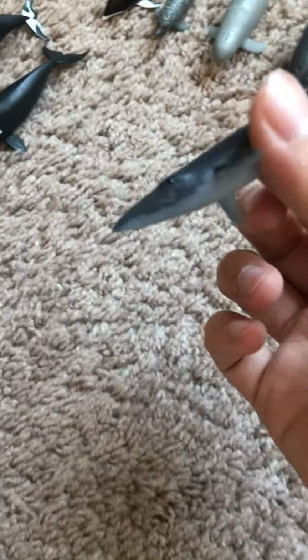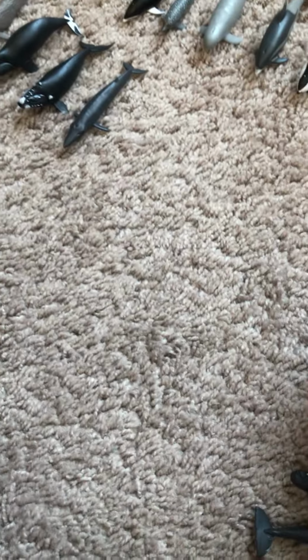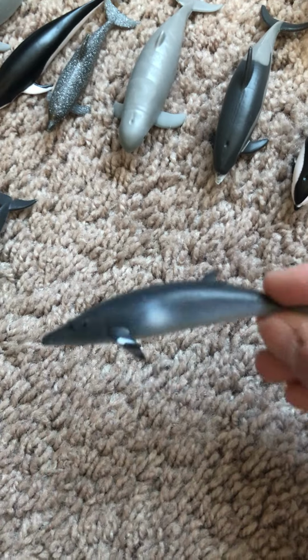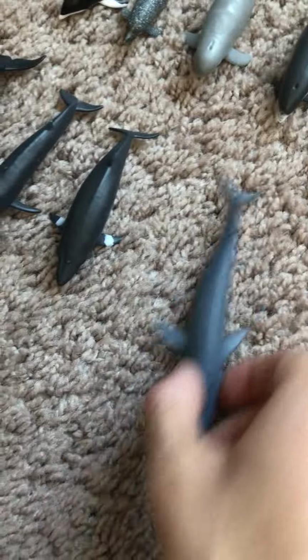Next is a Bryde's whale, I think. Yes, Bryde's whale. Now these guys look a little like the sei whale, but I think the sei whale is a little bit bigger. Next is the minke whale, one of the small. I think it's the smallest baleen whale, or toothless whale. Next is of course the blue whale.